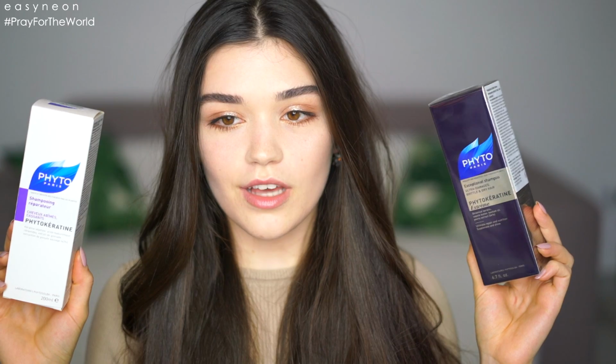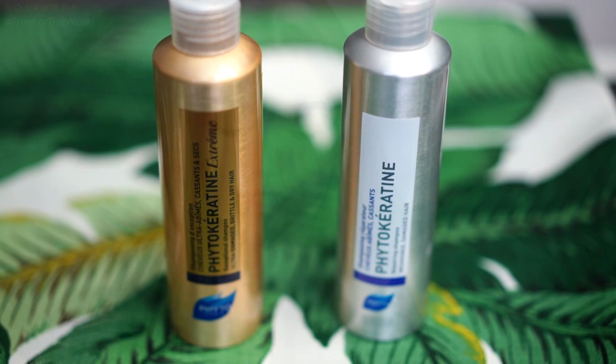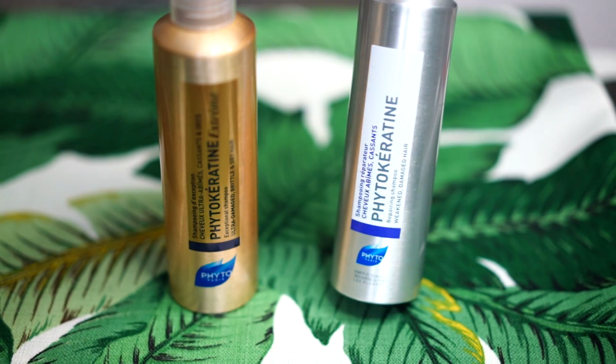This time I got the other two shampoos. I already used these both in the past and I absolutely love them. This one is my favorite one from the line and I already have it in my shower, and this is how it looks. This is the Phyto Keratine Extreme, and it comes in this gold packaging, and the Phyto Keratine simple one comes in this normal silver packaging.